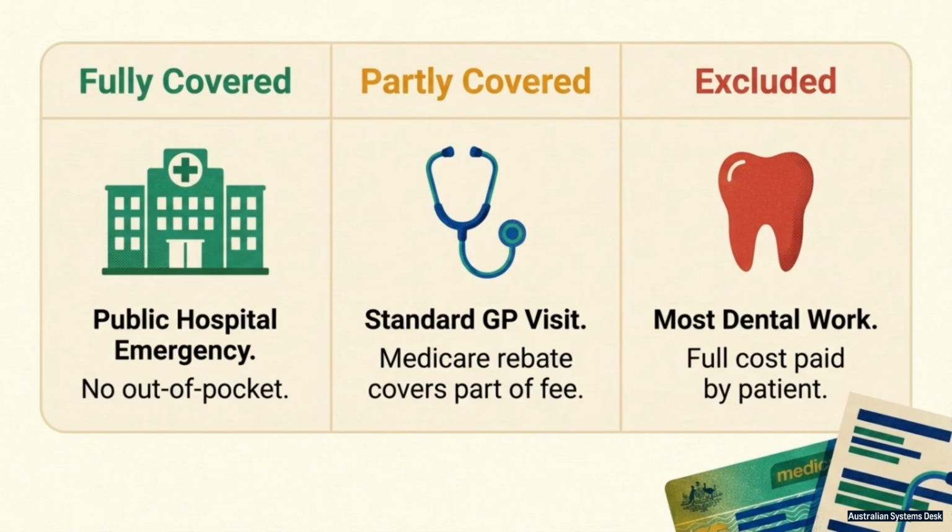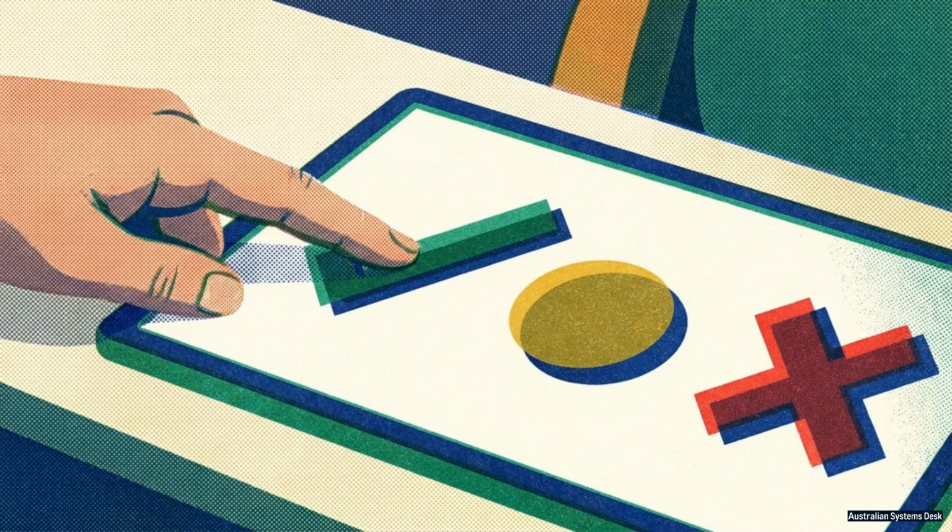To figure out what you will actually pay, we have to look at this comparison matrix. It maps the health system into 3 distinct tiers: services that are fully covered, services that are partly covered, and services that are entirely excluded. Watch how these populate. Public hospital emergency visits go into the fully covered column. A standard visit to a private GP lands in the partly covered column. And specific specialty services, like most dental work, drop straight into the excluded column.